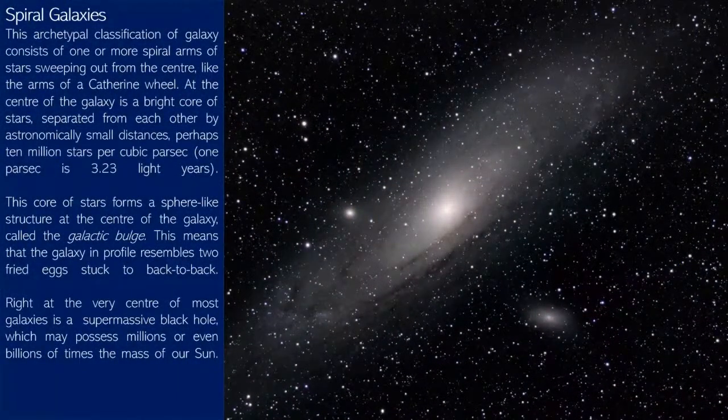So let's talk about one of Hubble's main classifications of galaxies, the spiral galaxies. This archetypal classification of galaxy consists of one or more spiral arms of stars sweeping out from the centre like the arms of a Catherine wheel. At the centre of the galaxy is a bright core of stars separated from each other by astronomically small distances, perhaps 10 million stars per cubic parsec, 1 parsec being 3.23 light years. This core of stars forms a sphere-like structure at the centre of the galaxy called the galactic bulge. This means that the galaxy in profile resembles 2 fried eggs stuck back to back. Right at the very centre of most galaxies is a supermassive black hole, which may possess millions or even billions of times the mass of our Sun.